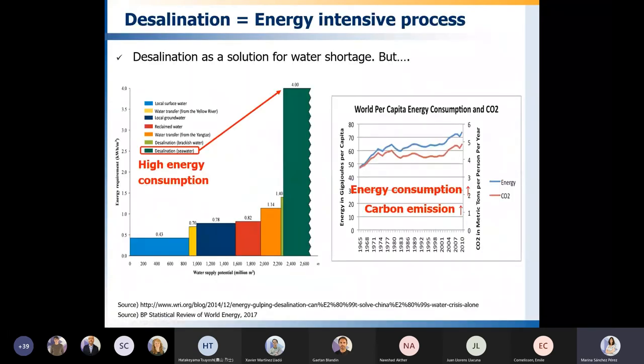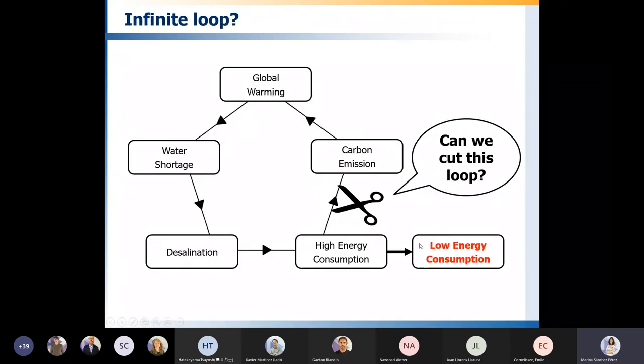Introduction. Everyone knows that seawater desalination is one of the good solutions for the water shortage problem, but it requires high energy consumption compared to other water treatment processes. High energy consumption means high carbon emission as well. Global warming is one of the main reasons of water shortage. Desalination is a solution for water shortage, but it needs high energy consumption, which induces carbon emission. This is a kind of infinite loop. Can we cut this loop? I want to say, yes, we can. But we should try at least by decreasing the energy requirement of desalination.